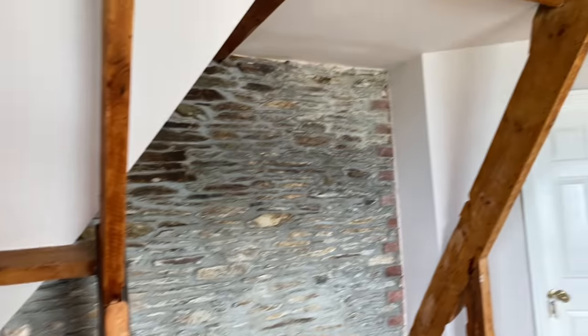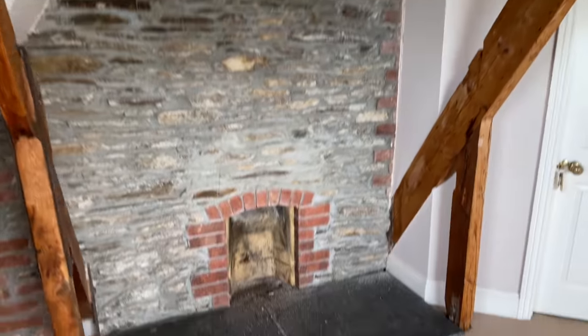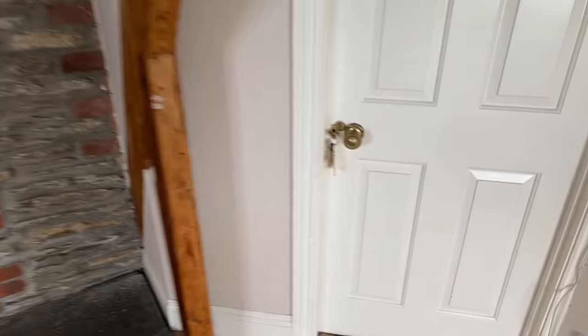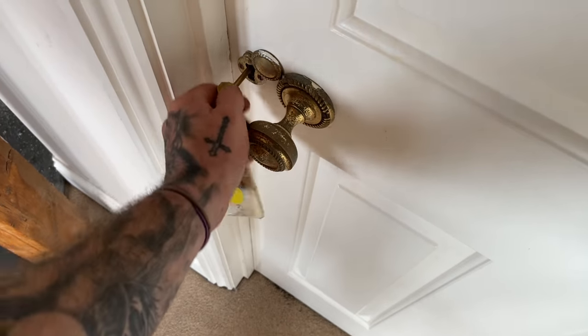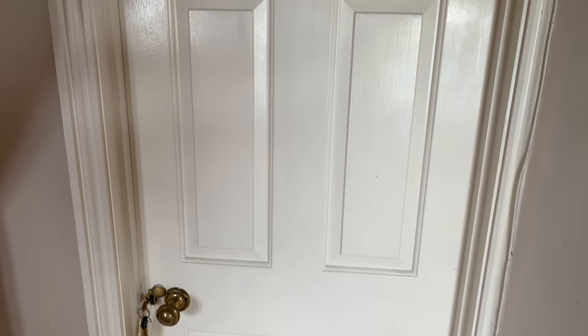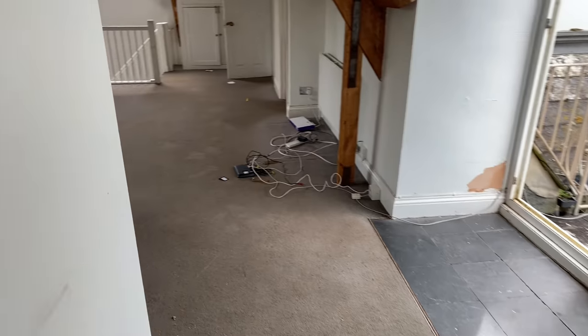There's a pot there with some keys. I'm not gonna show you that because it's actually got the name of the place on there, so I'll keep that one out of camera. That fireplace is so lovely though. All the stonework there. Got another door here. Is that you? You actually scared me then.